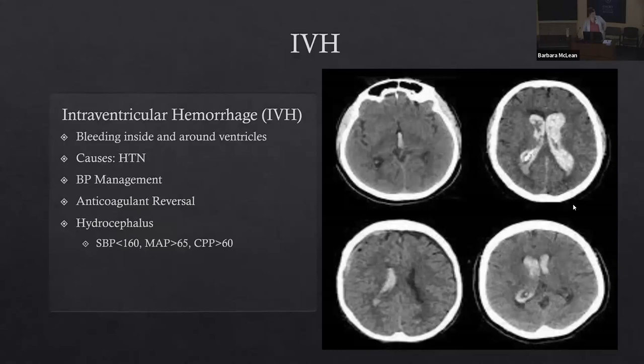So again, want to make sure these patients' blood pressure is low, less than 160, and then maintaining a CPP greater than 60. The thing with your CPP is that you can't measure CPP unless you're measuring ICP. The only two ways to measure ICP are through an EVD drain or through a bolt itself. You can look for clinical manifestations of an increased ICP, but to have a physical number, the only way is through an EVD or a bolt.